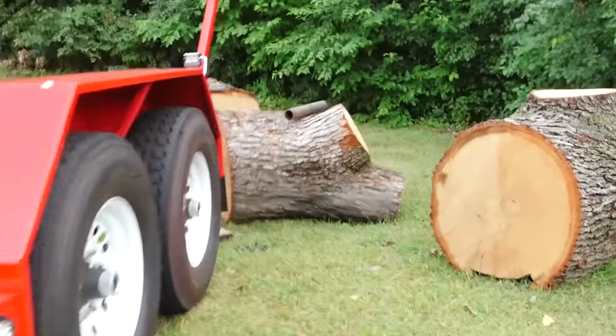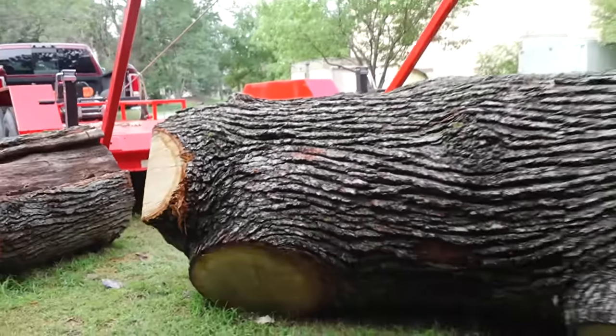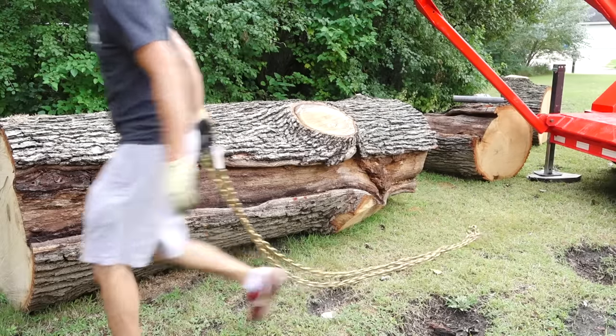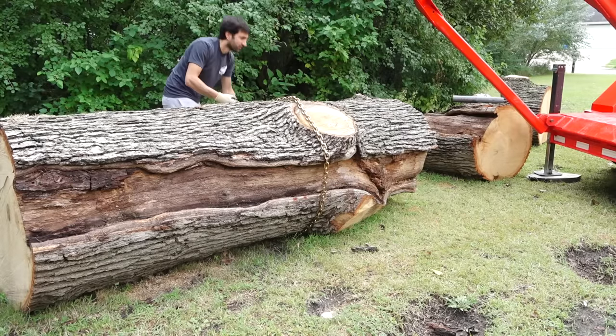So it has been a few weeks. I'm out here today. I'm gonna grab the upper section of this tree, this guy here. So I'm gonna get a chain underneath it and just pull up on the trailer. It's a lot smaller than the other one, diameter wise, but it does have a lot more nubbins. So we'll see how that goes.